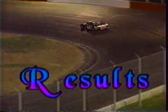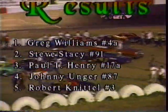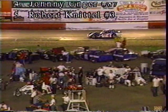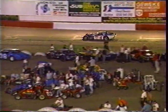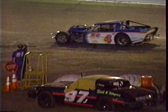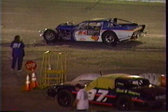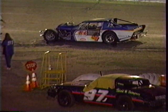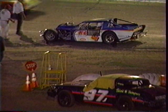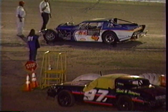There's the checkered flag and your winner in the number 4 car from Series, Greg Williams. Followed by the number 91 car from Stockton, Steve Stacy. In third place, the number 17 car from Groveland, Paul T. Henry. And rounding out the top 4 on the Union 76 NASCAR Weekly Racing Series Stockton 99 Speedway leaderboard, in the 87 car from Stockton, Johnny Unger.